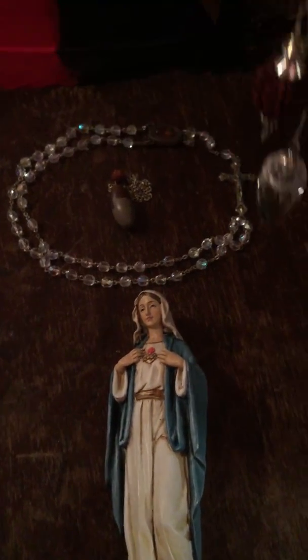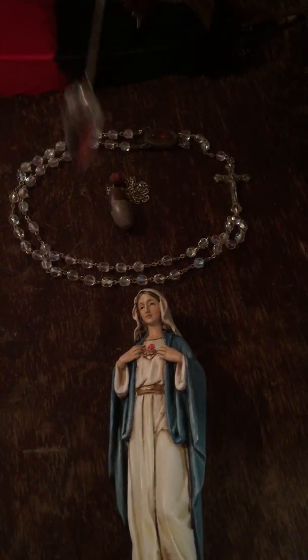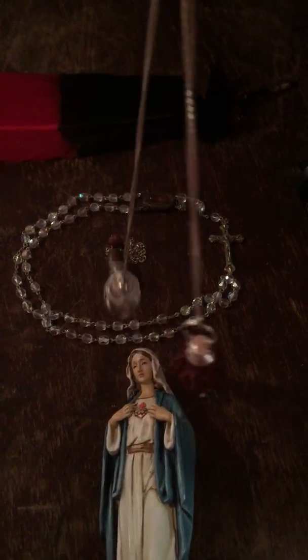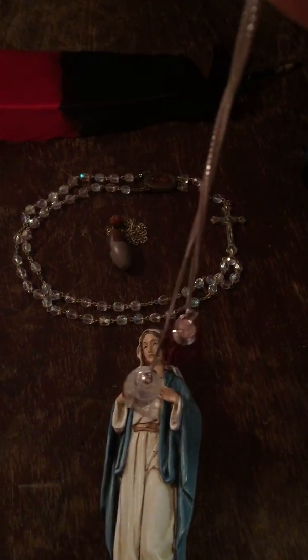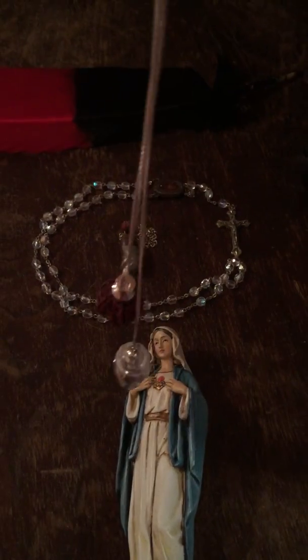So let's see if there's anything else to say before I close with the pendulum speaking. It's just so natural here. I can't explain it. It just does its thing, and it's as easy to me as breathing, I'll be honest. I just find it to be simple and it happens. So I guess that's about it.